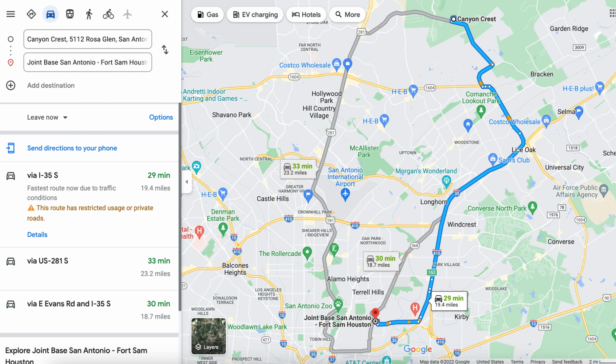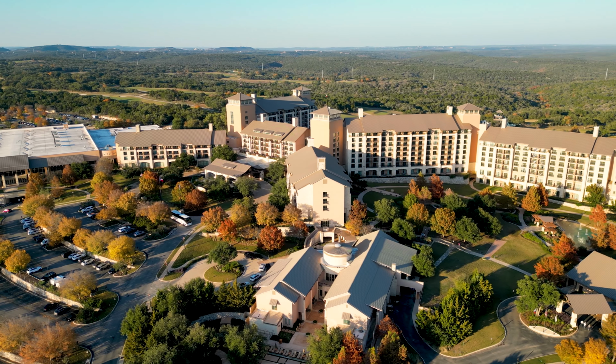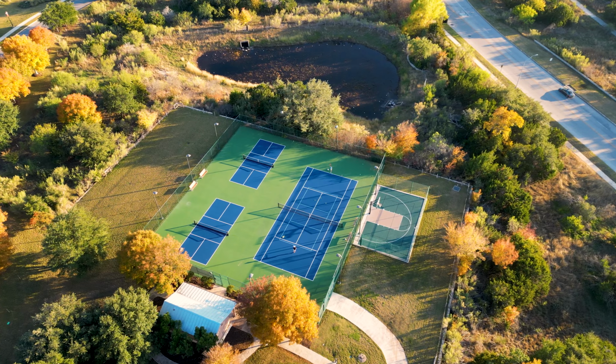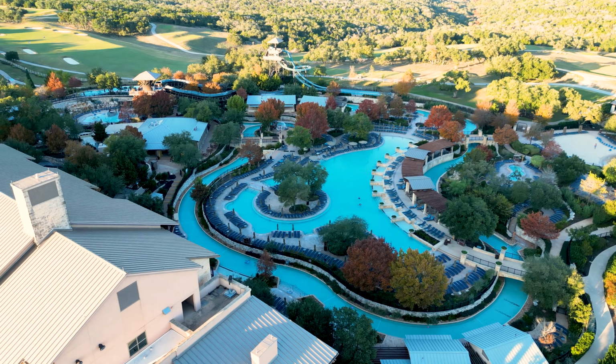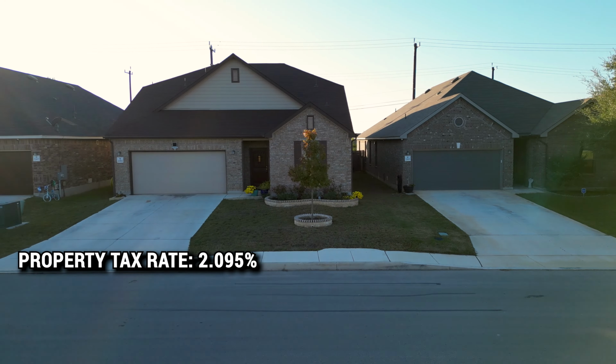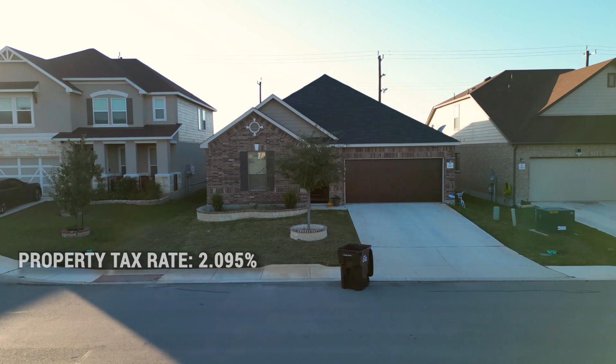What I really like about this area is as you drive down TPC Parkway, you have the JW Marriott. Beautiful golf course, and you can really just spend the afternoon, or if you're really into golfing, then you can golf all day. So being outside the city limits, but inside Bexar County, you do have a little bit lower tax rates and you're super close to all the amenities the city has to offer.